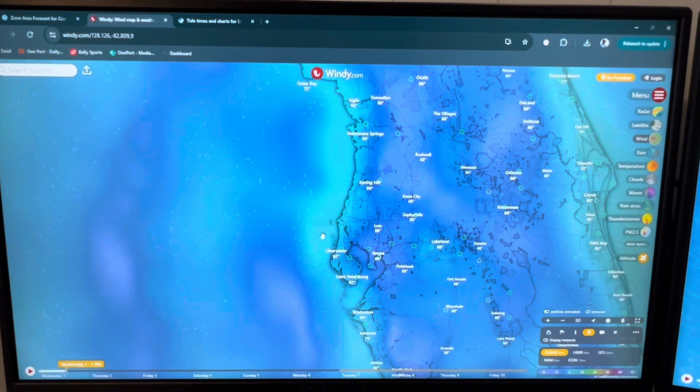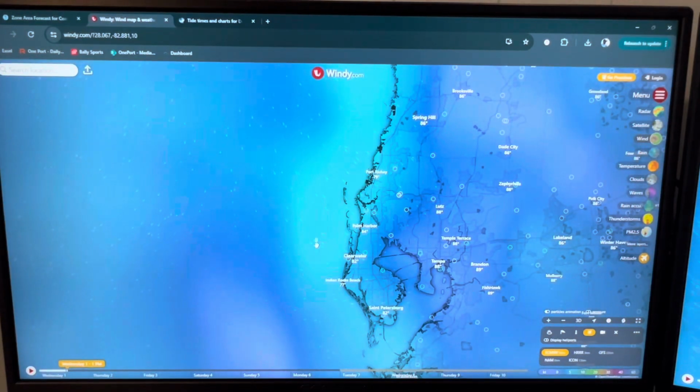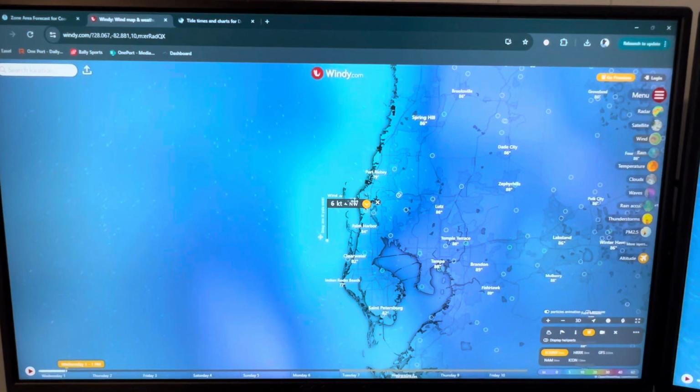It's absolutely perfect. The purple is going to be your lesser amount of wind, and the more shades you get, which is this chart down here, it'll show you it starts to pick up. You can also click anywhere on the chart in there, and it's going to show you an estimate of the wind. Like I said, that's an estimate. No one knows exactly what that wind's going to be.